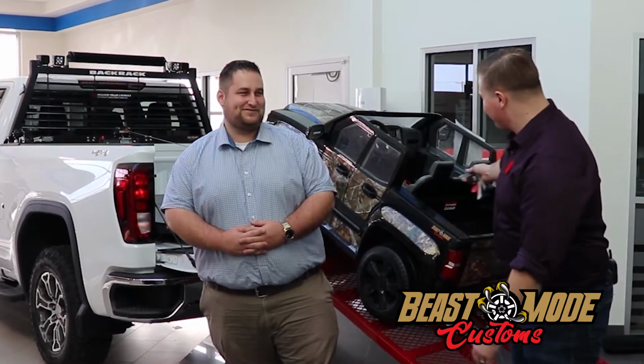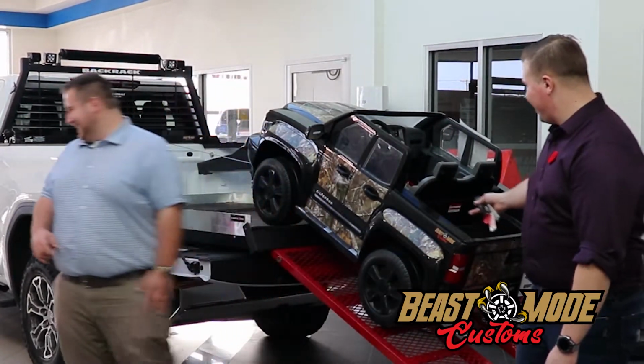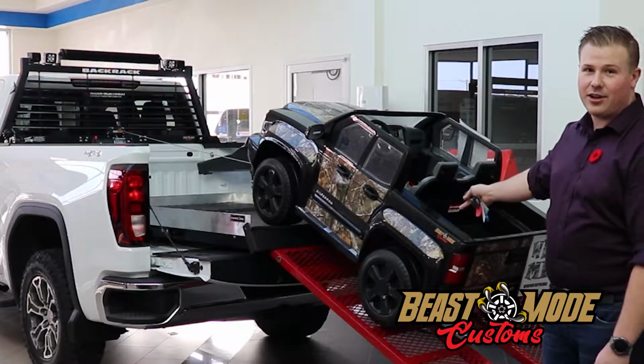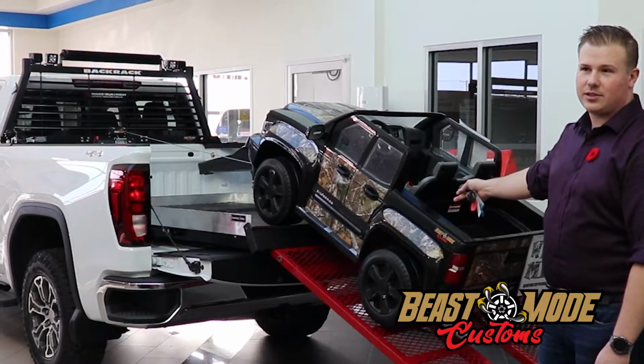We got a couple of our new Beast Mode Customs to show you. So here we got this beautiful little Chevy Silverado. It's a beautiful hunting edition, and you can actually win this truck if you buy any vehicle with at least $1,000 of accessories on it.